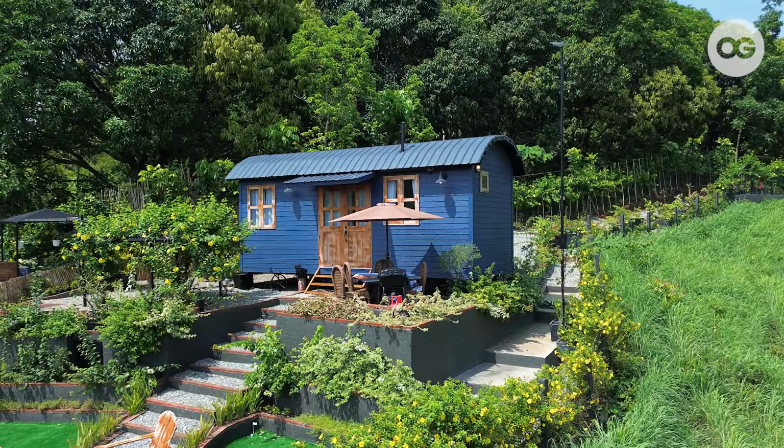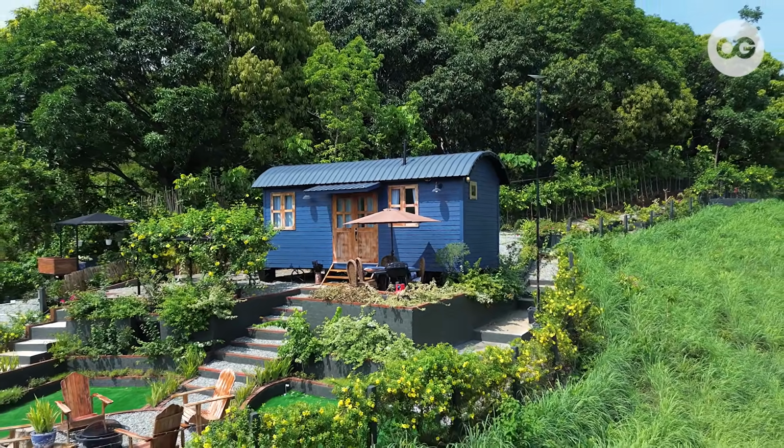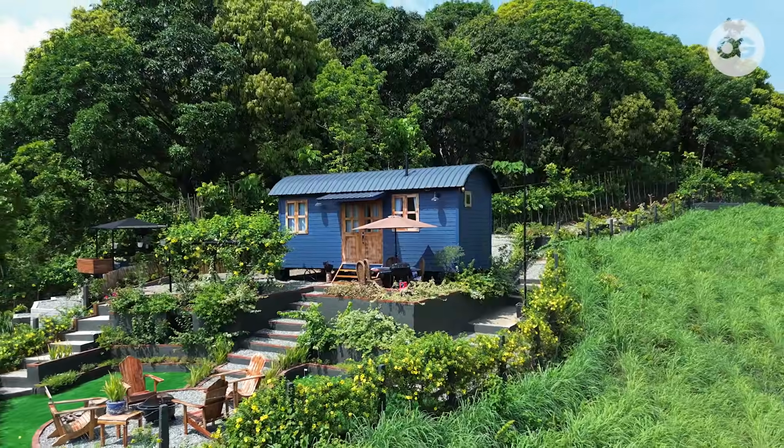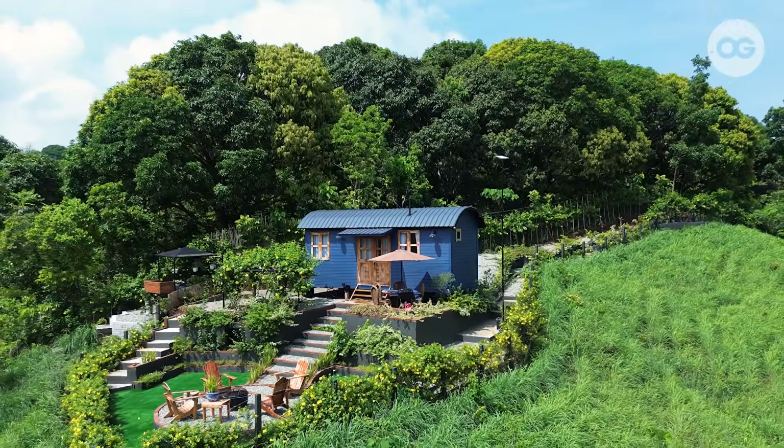Other challenges are really the unique design. Being the only one in the Philippines, it was new to everybody working on the project. But luckily we were working with a skilled architect and also builder. So with patience, detail by detail, we got to completion.